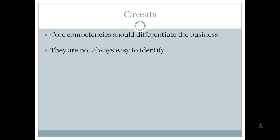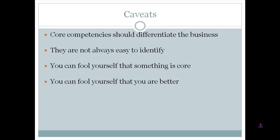You should also be aware that they're not always that easy to find. It might take quite a little bit of digging. And you can also fool yourself in this process by thinking that something is core when it's not core. Again, when we get down into the Amazon case study that I'll have a look at later, you'll see what I mean. And the other thing that's very easy to fool yourself is that you really are better at something than somebody else. We do this all the time, don't we? I'm sure you know what I mean.